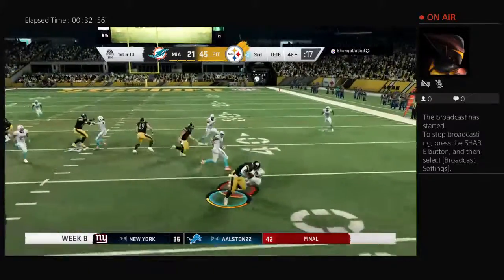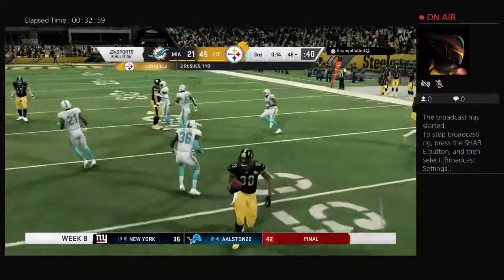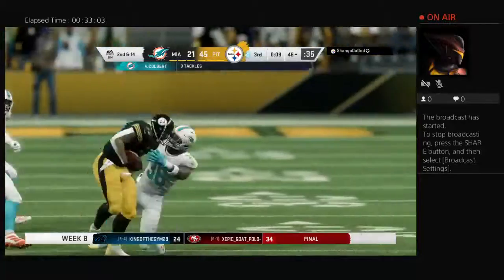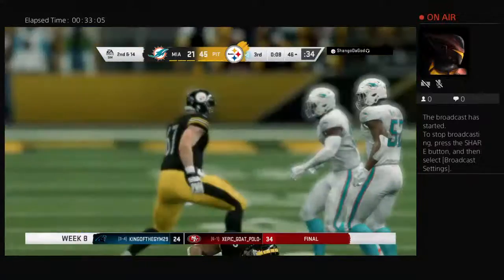On first down, it's Samuels. And this one goes nowhere. Losing yardage on the play back at the 46. It's a loss of 4 there, bringing up second down.